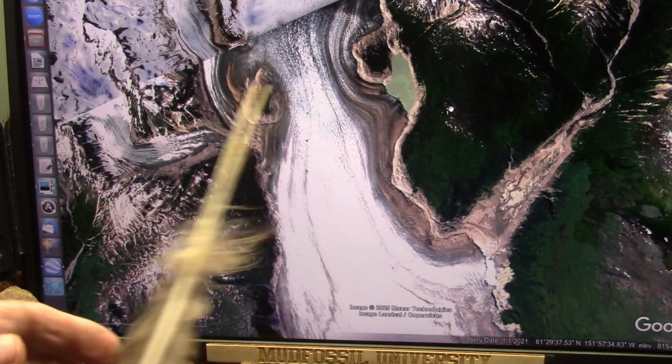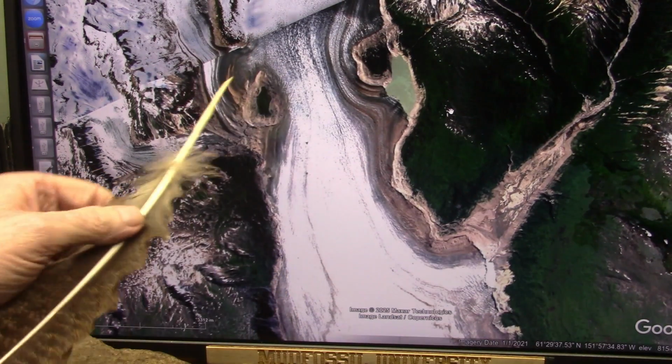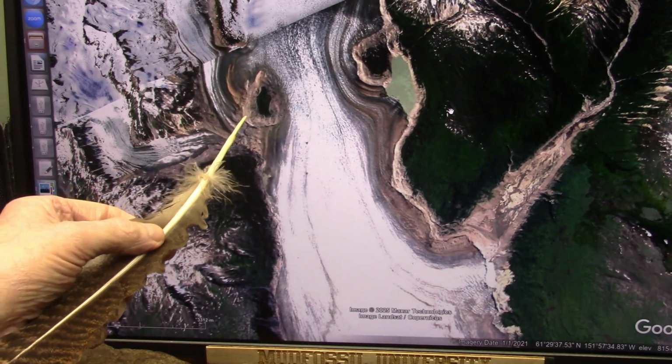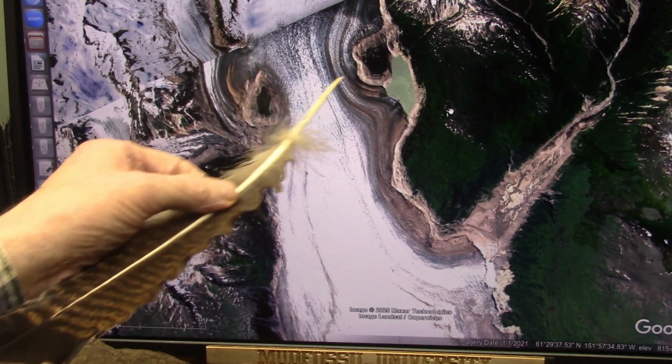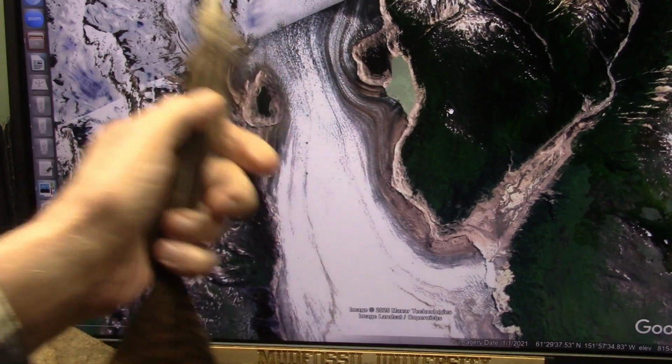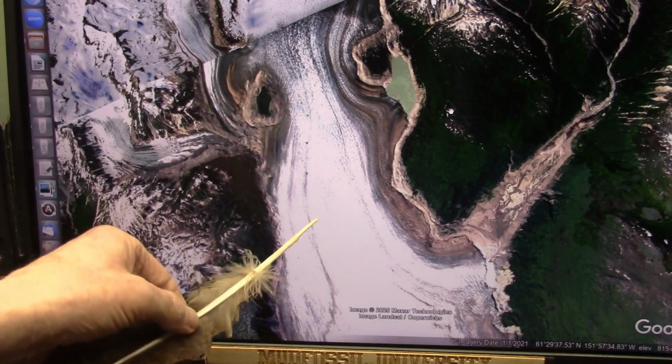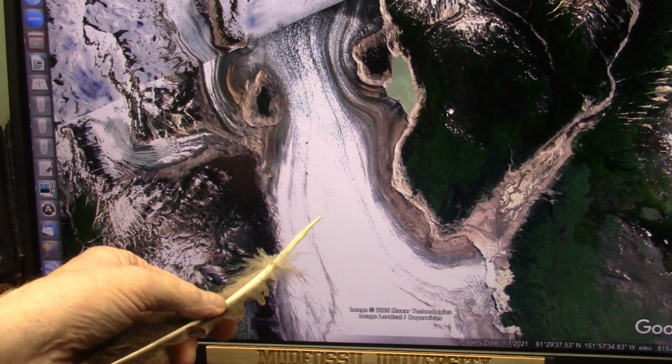Okay, if I haven't convinced you yet, I'm never going to, and I'm not trying to. I'm just trying to show you what's here. Now, this is quite obvious. The sphincter muscles pinch together to stop the flow of fluids from this cloaca.